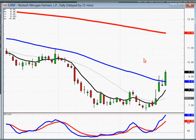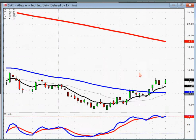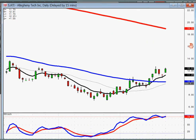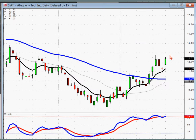Let's see. I like this chart. Allegheny Technologies. You can see where it's coming out of. You can see the bobble. Whoops. Now you can see what happened today. Morning star signal. I would suspect coming out of this pattern right here that you want to be buying this one on positive trading tomorrow.